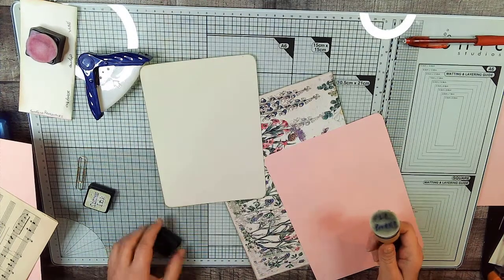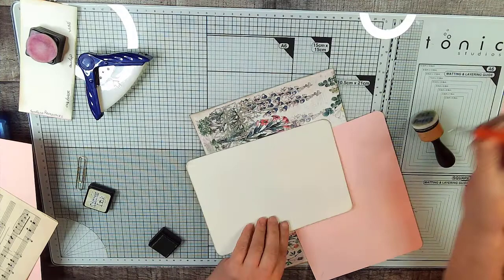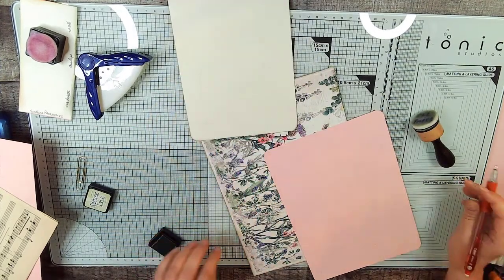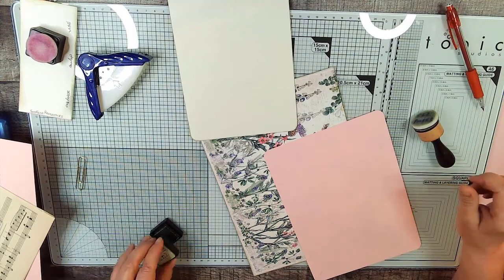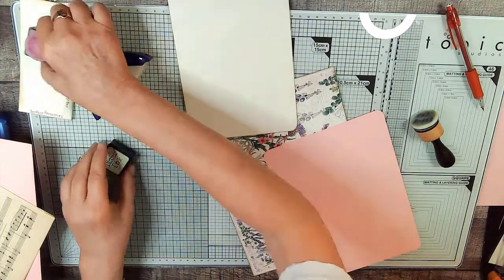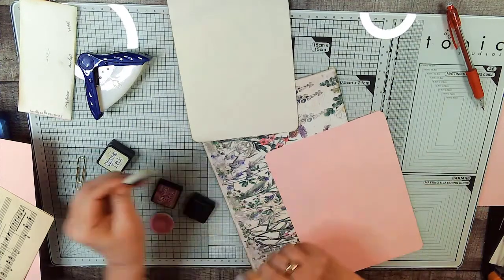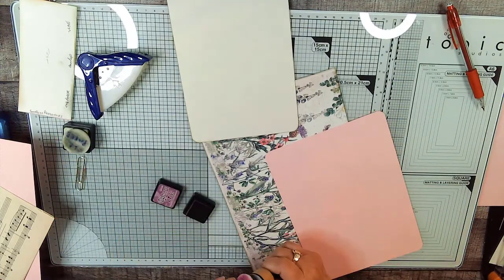Okay, and then I'm going to draw a line across here so we don't use this side as the writing side. And let's use our seedless preserves on here.